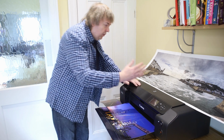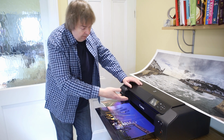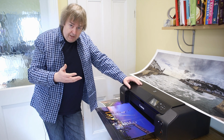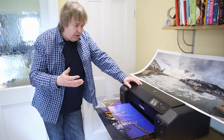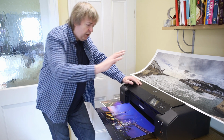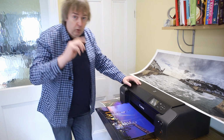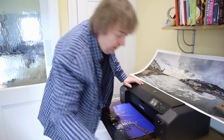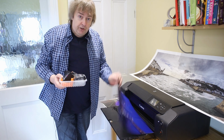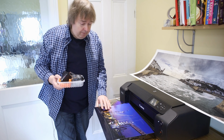If you want to print your own prints, now this happens to be a Canon Pro 200, a dye-based printer, tested alongside others of all different sizes, although mostly larger ones, and you've got the cost of the printer. You've also got the cost of the inks, and I should say obviously the cost of paper.